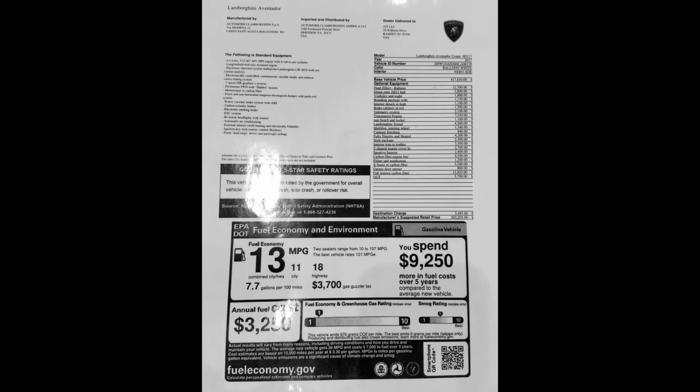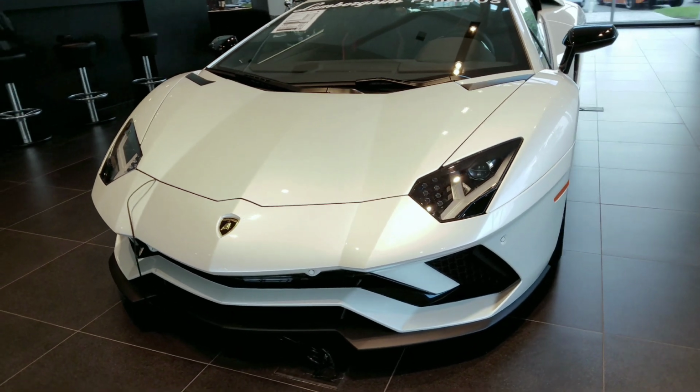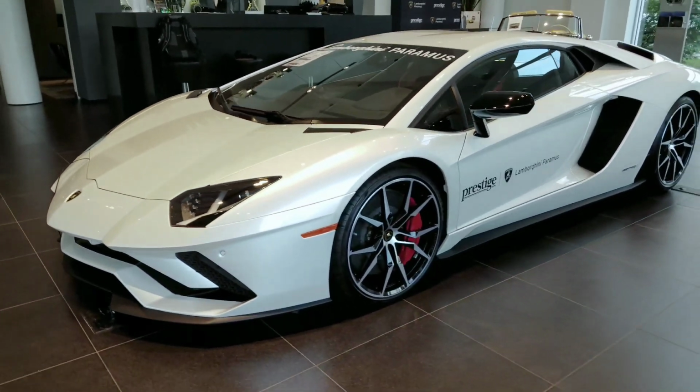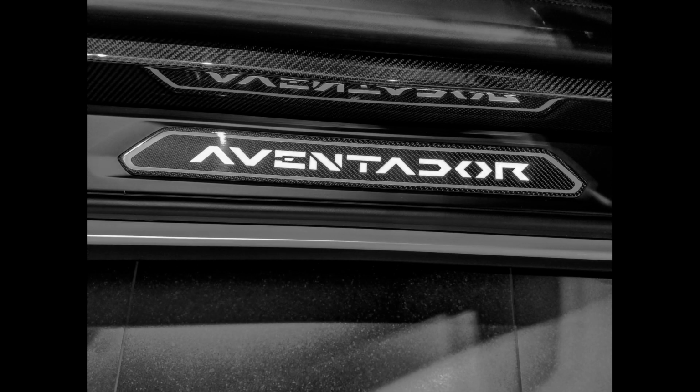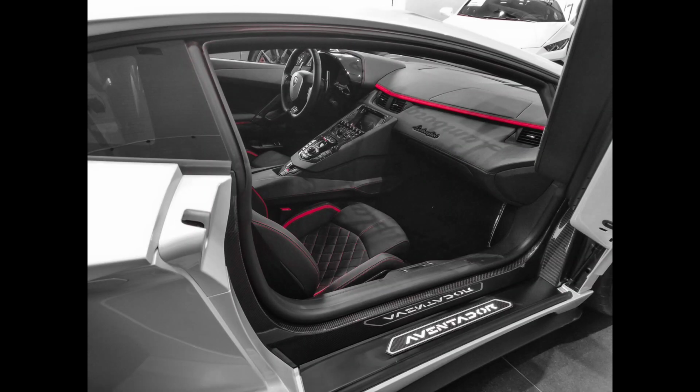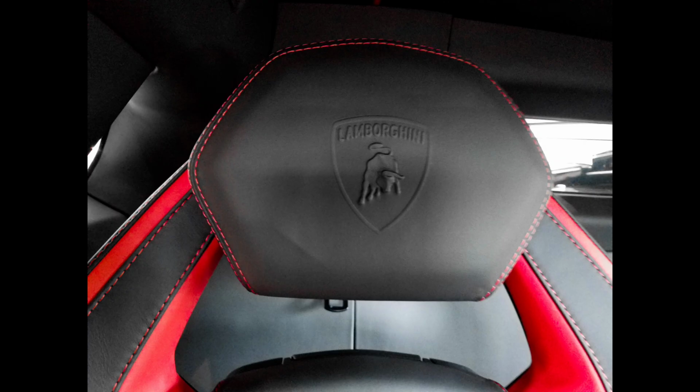This 2017 Aventador S has a base price of $417,650. The options are for $12,700, the Pearl Effect Balloon White paint. $2,800 is the upgraded Dione rims, 20 in the front, 21 in the back. Visibility and light package is $1,800. That adds the light up Aventador kick plates as well as LED lights throughout the interior. The branding package is the Lamborghini symbol on the dashboard along with the embossed emblems on the headrests.